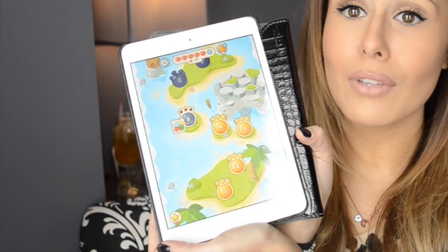Obviously, when you are traveling, you need to have some form of entertainment, and this is just my iPad mini. I have a video about what is on my iPad mini, but I actually just found this game, and it's become like my current obsession. It's called Jelly Splash, and it's a free game that is available on the App Store. See, I was playing. Look how cute that is. It reminds me of summer and makes me so happy.